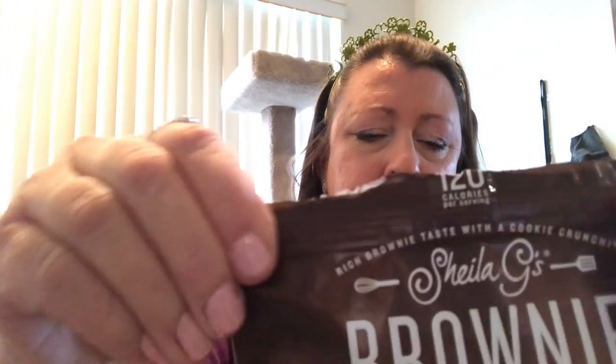Has a Ziploc to close it up, but it's definitely for those that like the crispy edges on brownies after they've been sitting out for a while. I don't think I'll get those again, but they're good. So far, everything has been edible.